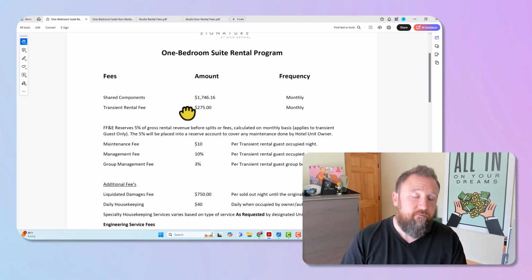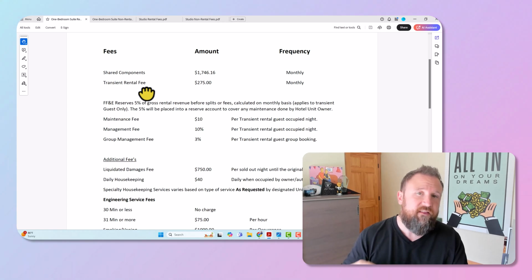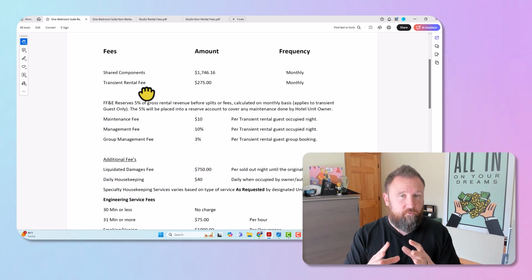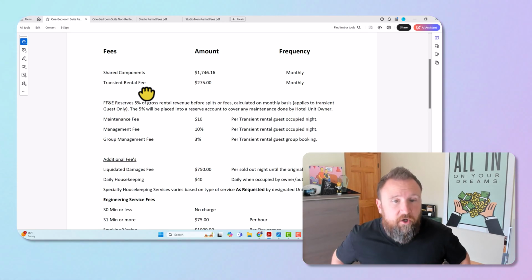That's your HOA monthly. Now, if you are going down here, you still have the FF&E reserves of 5%. So from the gross rental rate that the management team has from renting your unit within the rental pool program that's managed by the hotel, they will take 5% of the gross rent, put it in a reserve fund to help fix your unit going forward in the future.